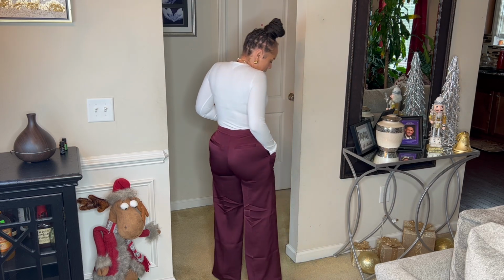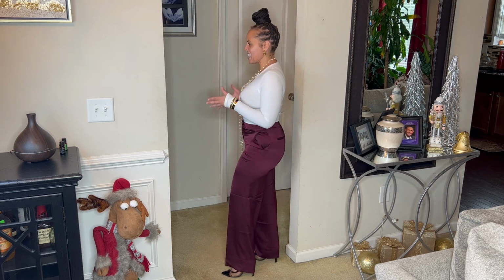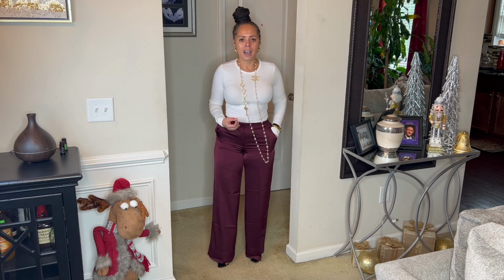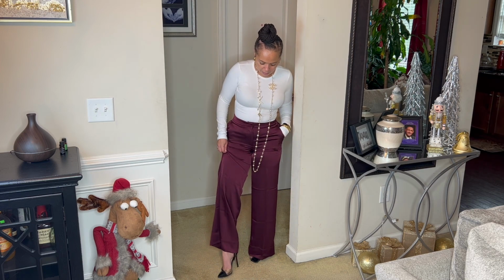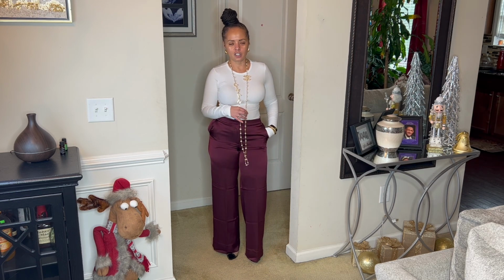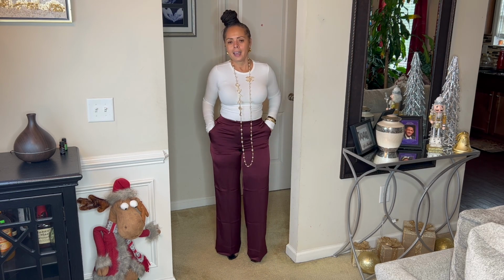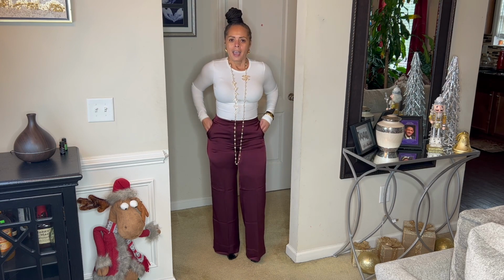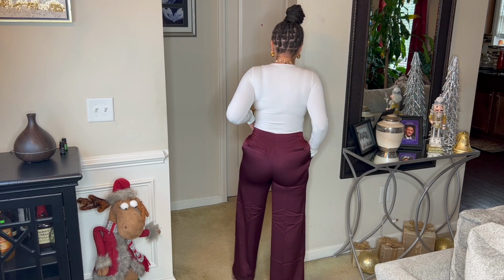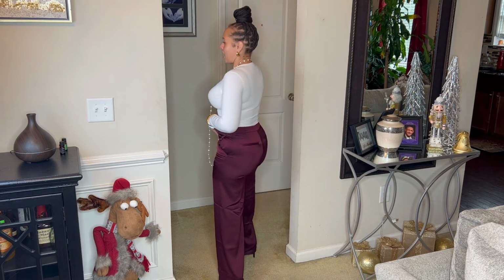It's these wine-colored satin-esque inspired pants and just a simple white bodysuit. I've paired it with the black pump and also the obnoxious Chanel necklace and just some gold jewelry. And yes, I feel like this is just so classy, so sophisticated.